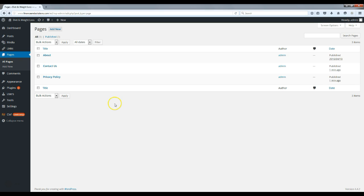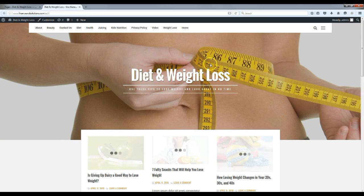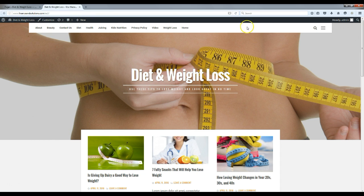Okay, I'm back to the Pages section, and I'm going to add in about 5 to 6 more pages, and then I'll come back and show you guys what I did. Okay, so I just finished adding the last of the pages. I added a little more than 6 or 7, like I said, but you guys don't have to add that many. Just as many as you need for whatever your niche your site is, and it doesn't really matter, just as long as you have those 3 main ones. But let's see how that looks now. And as you can see, they're all right up here.